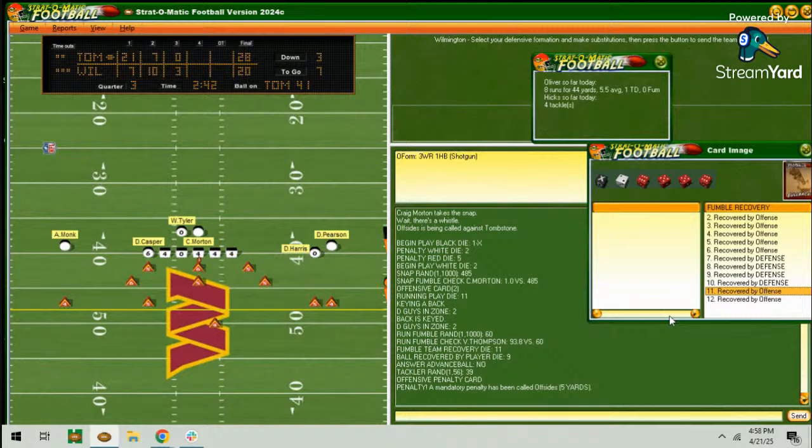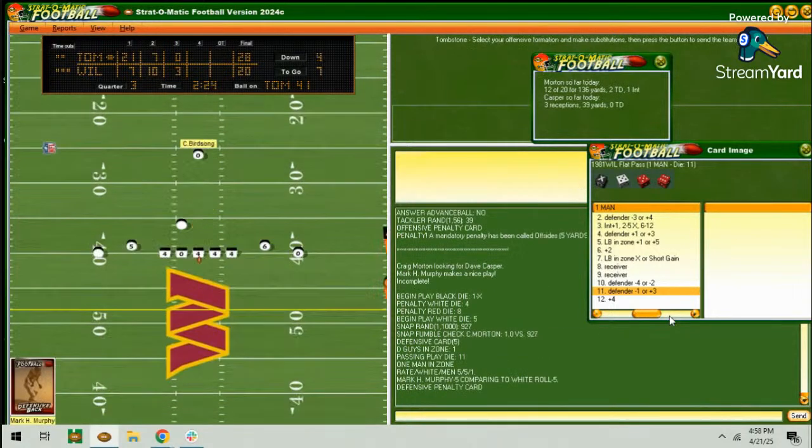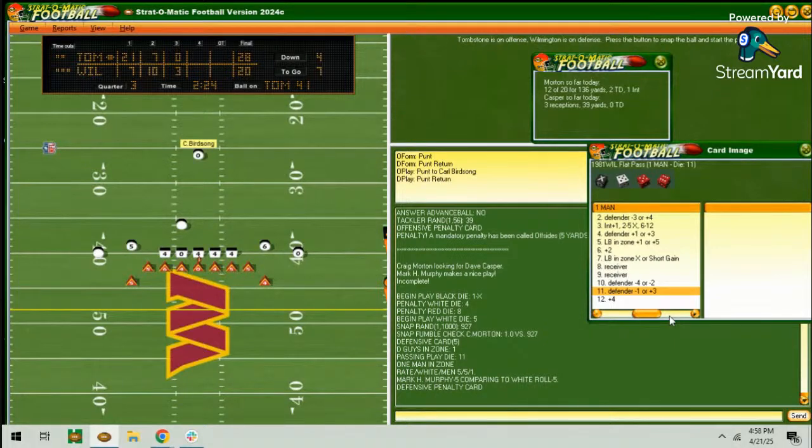Single back set, Wendell Tyler, 3rd and 7, 3-3-5 blitz. Drew Pearson in at third wide receiver, and they're in a shotgun, so draw's the only play here if you run it. Tyler, a good receiver, as we've talked about. Look into Casper. 1 man there, and it's incomplete. Hoping to get lucky and get that 7+7 again, which we've seen several times, but we're not able to pick it up there. 12 for 20 on the day, 136 and a couple of scores.